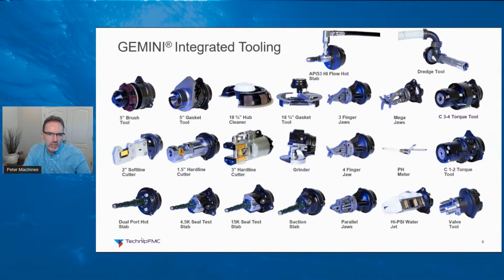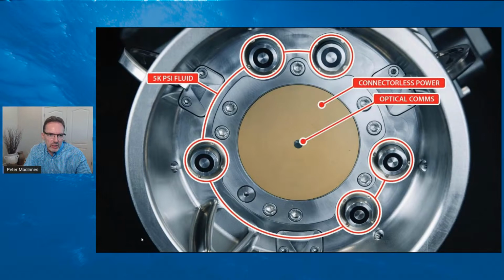So these tools connect to either the port or starboard manipulator through the unified interface. And that unified interface features these three key components. You have your hydraulic supply, you have your electrical power providing up to 120 watts power to the tool if needed. And you have optical communications providing 100 megabit per second Ethernet link for data and video. So this is a game changer in the industry. This new unique interface allows you to connect any single tool to either manipulator without having to have those extra service lines tied back to the main vehicle.